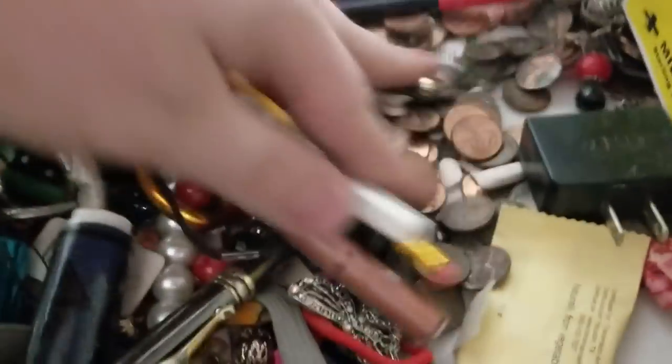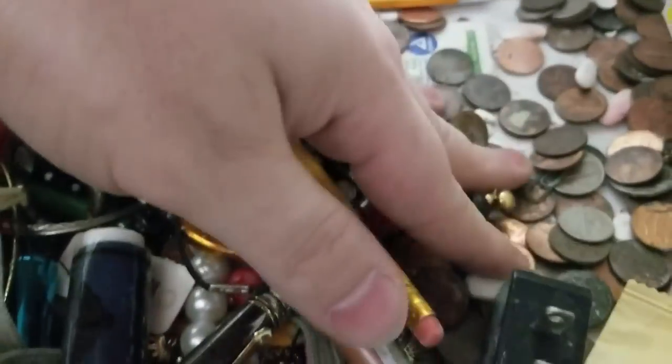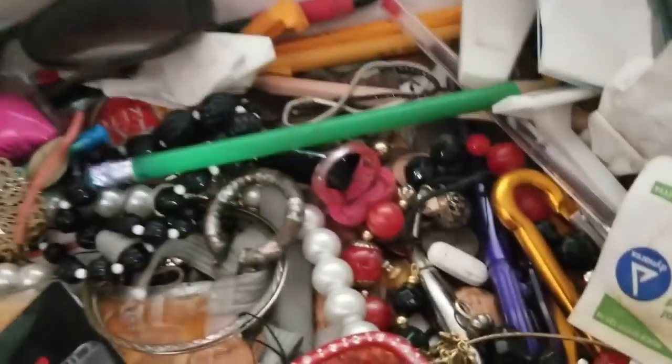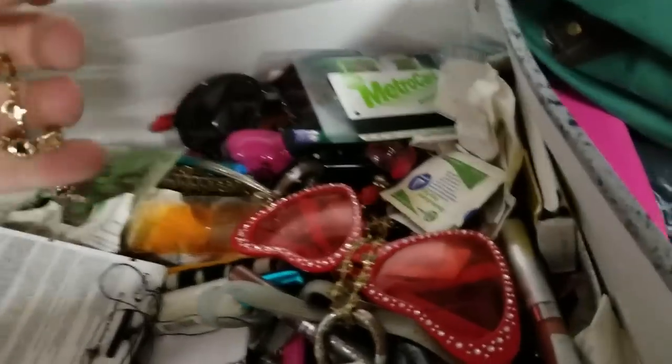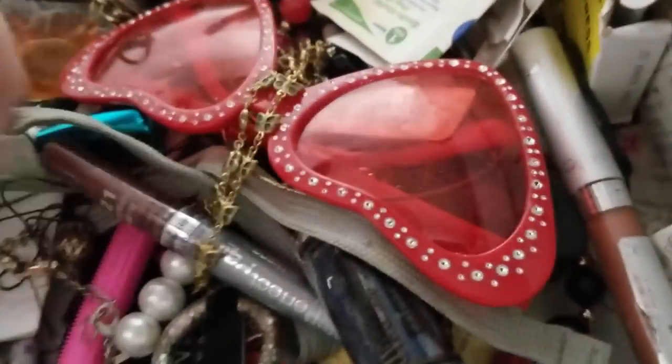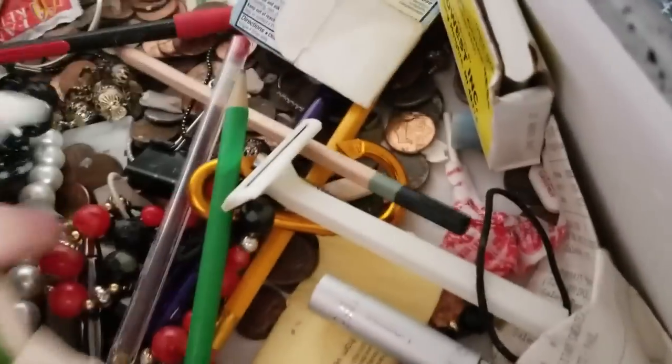But there is a few bucks worth of change, at least. Oh, baseball card. Oh, here we go. No, I don't think so. I don't think any of it's real gold, but there's a few bucks worth of change here.